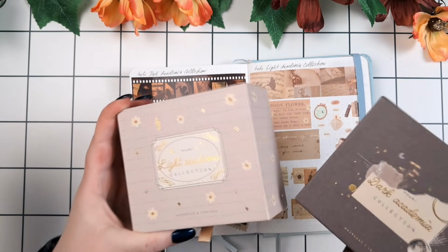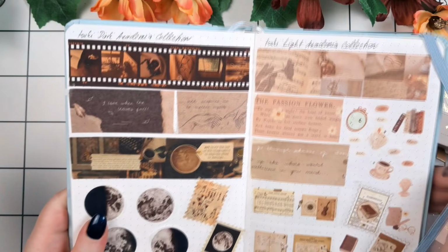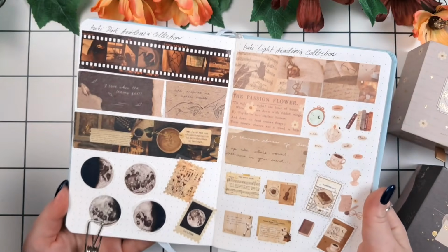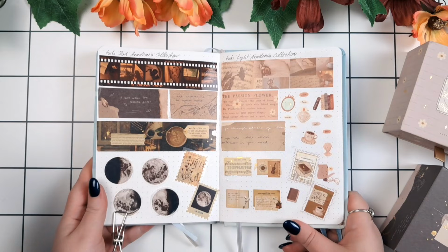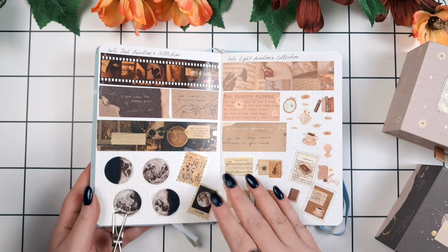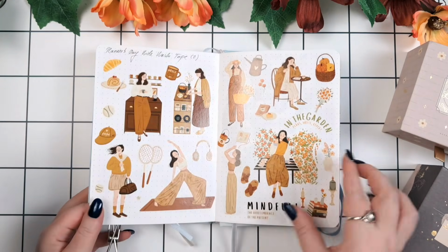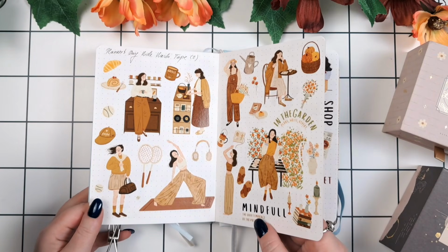And yeah, so this has been a little haul, and I am very excited about these washi tape sets. The problem is where will I store them? I feel like I am always trying to find a storage, and while I come up with a lot of ideas, I still struggle a lot. So you will see a lot of storage organization again and again.